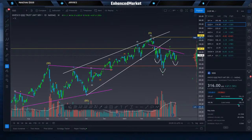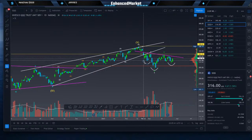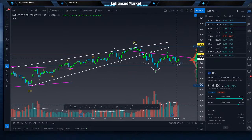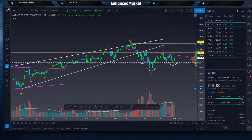QQQ. So what I'm seeing here, we have this trend line, and we kept resisting it over and over again, and we're starting to form this inverse head and shoulders. We have the left shoulder, the head, and the right shoulder, excuse me. Usually, if the right shoulder is higher than the left, that would be even more bullish, but it's not. But it is what it is. Can't be perfect all the time.